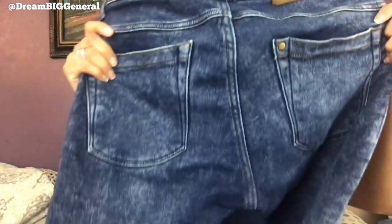But I love these because I can just throw them on to go anywhere: the supermarket, the store, the gym. I work out in these. They're very comfortable. They're cute. They look like jeans, but they're not. I just love them. They're just great jeans. I mean, pants. The material feels nice. Stretchy. Not that stretchy. But anyway, this is how they look on me.